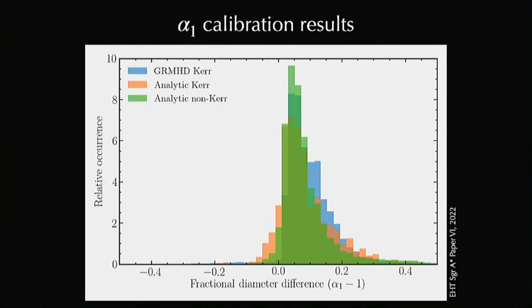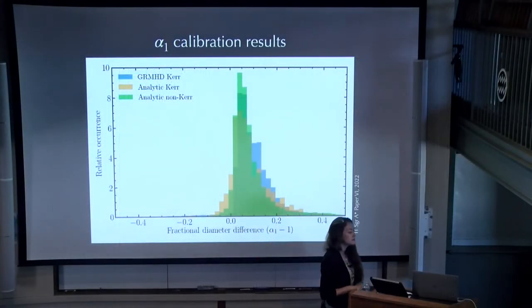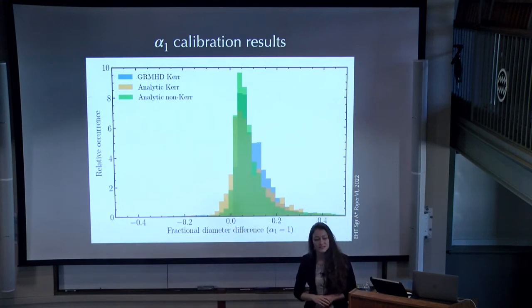Okay, and so what's really important to keep in mind here is that the way that we actually do this is using a feature extraction algorithm applied to all of these high-resolution GRMHD simulation images. And I also want to emphasize that we did not limit ourselves to only images or simulations that are actually consistent with Sag A*, but we did include the full set of simulations that we had, even those simulations that are really not consistent with what we see for Sag A*.